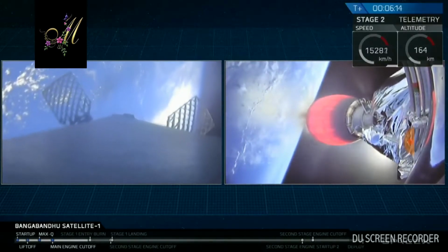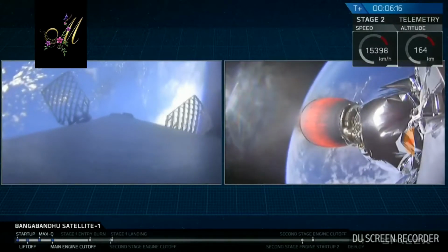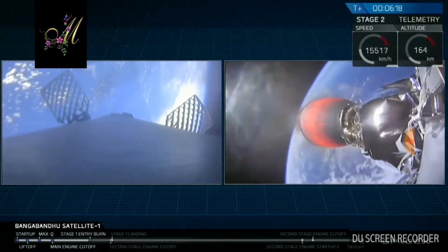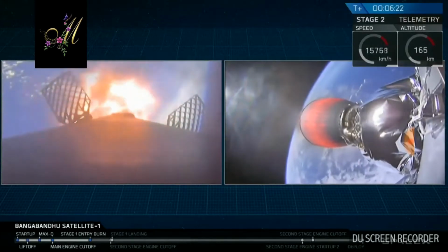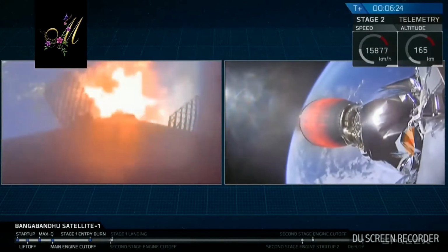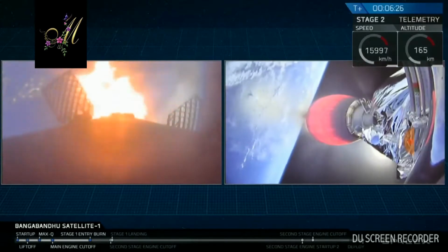At this point, the Falcon 9 first stage is actually only about 10% of the mass that it was on the pad, so it's actually pretty empty of fuel and liquid oxygen right now. So this entry burn is only going to last a few more seconds. And there it is.